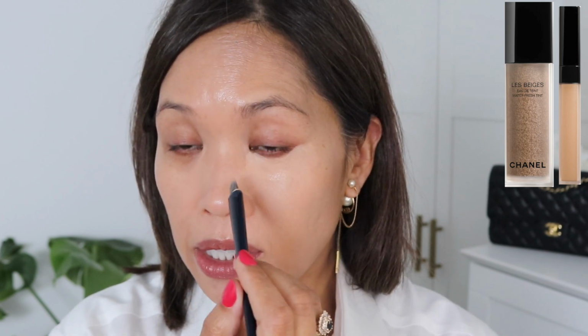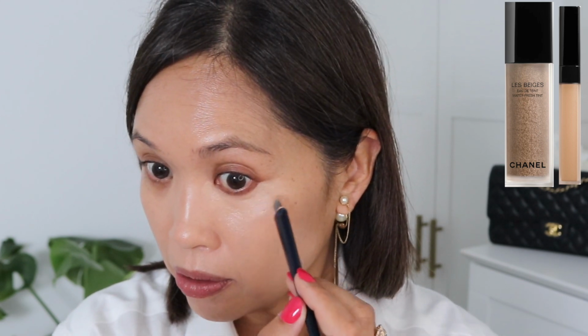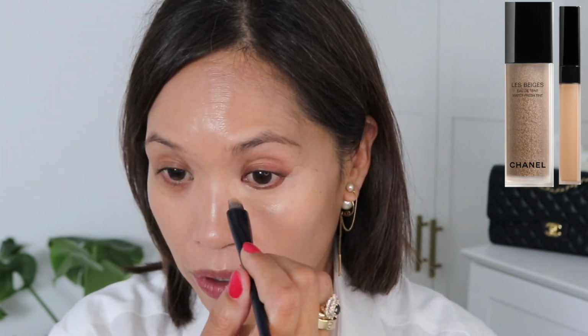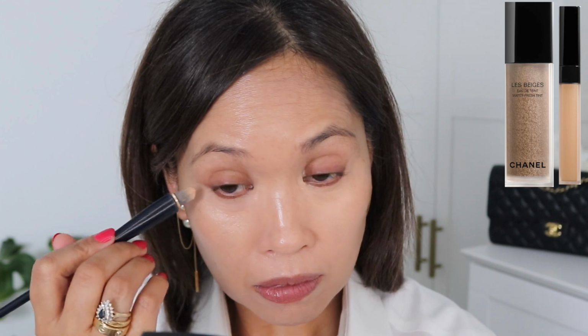This is actually a really nice texture. We'll see how it dries down. So I know you can refresh under the eye as well with the Water Fresh Tint. Okay, I kind of actually like that better. I'll see how it dries though.